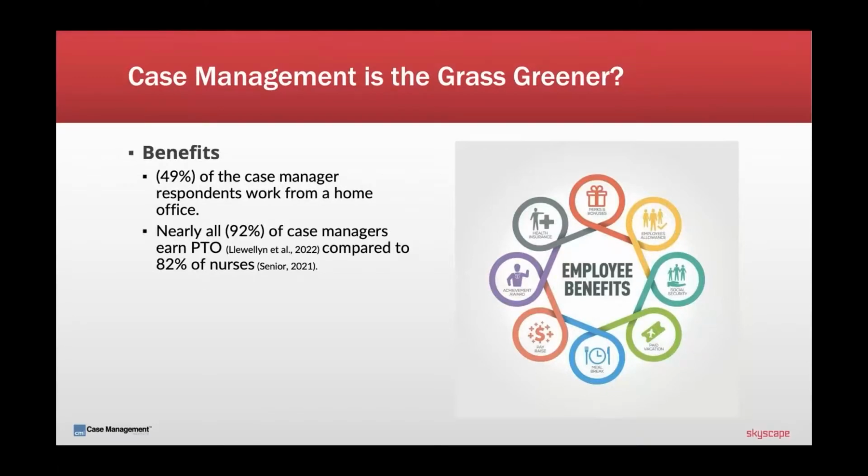About half of the case managers that took our survey reported that they are currently working from home. And we also found that 92% of case managers earn PTO compared to 82% of nurses who earn PTO. That could be because nearly all case managers work full-time. There are very few part-time positions for case managers, and nurses can work per diem or other types of positions that may not entitle them to PTO time.